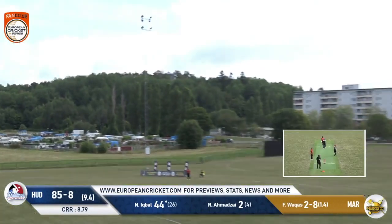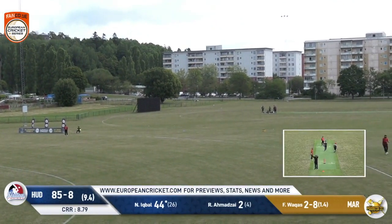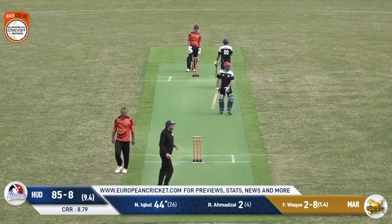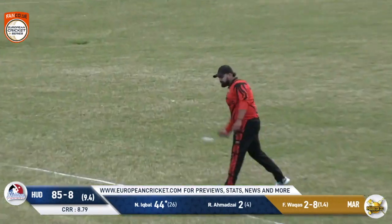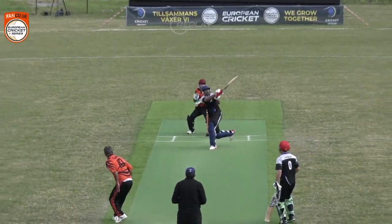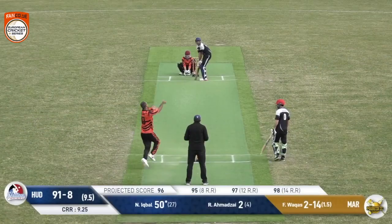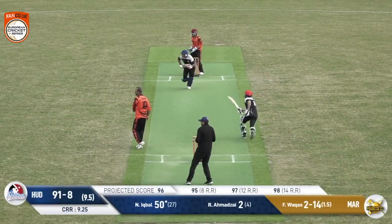Well, it's not just hit to the outfield, it's hit over the outfield. Maximo! 50 for Nasser Iqbal. What an innings. He has held this innings together for Hudinga. And he reaches the milestone of 27 balls. Really has stood head and shoulders above anything else.